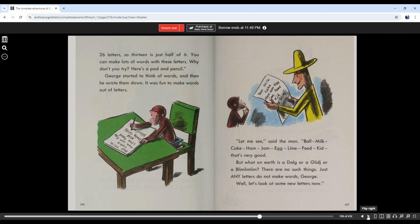George started to think of words, and then he wrote them down. It was fun to make words out of letters. Let me see, said the man. Ball, milk, cake, ham, jam, egg, lime, feed, kid. That's very good. But what on earth is a dog, or a glitch, or a blim lim lim? There are no such things. Just any letters do not make words, George.